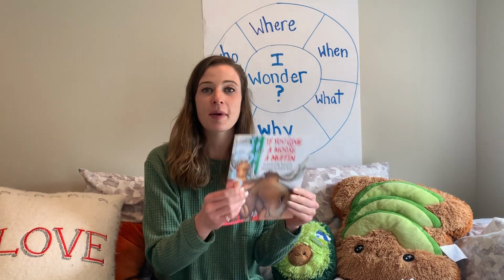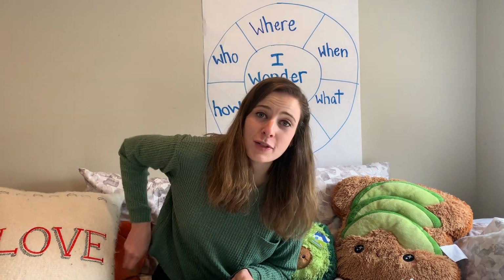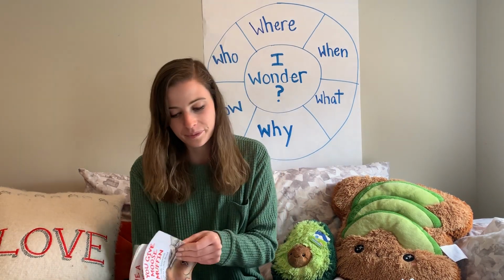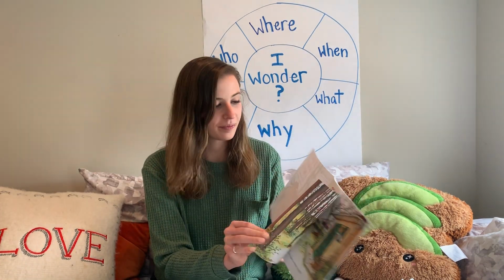Front cover, back cover, spine. Remember that the spine holds all of the pages together, just like your spine holds your ribs and your body together. So we're going to be reading If You Give a Moose a Muffin. And at the end, we're going to ask a couple of comprehension questions. All right, here is our title page.